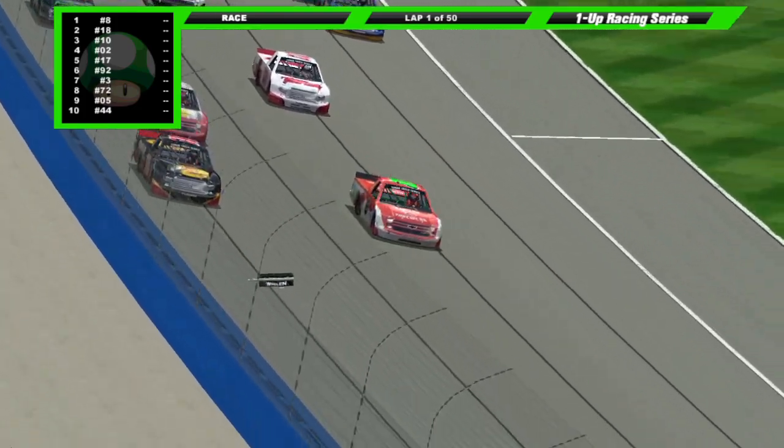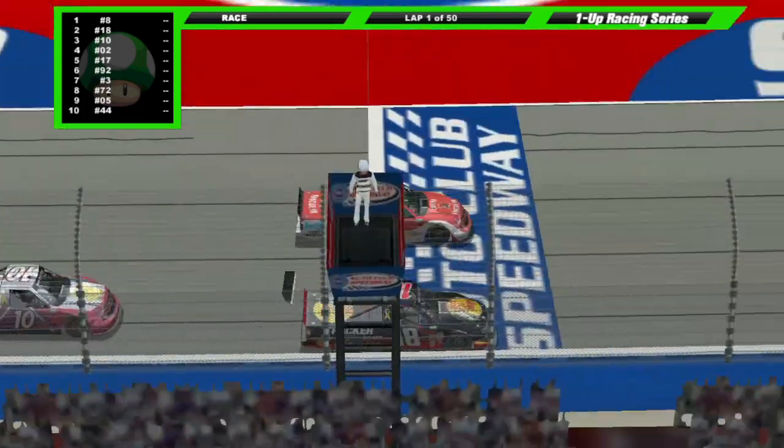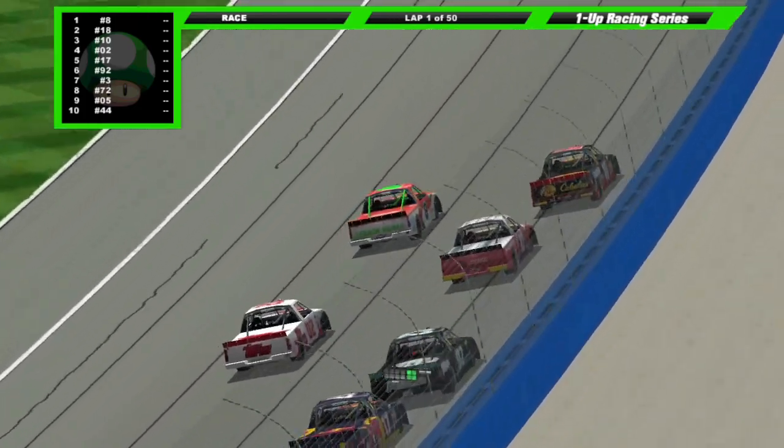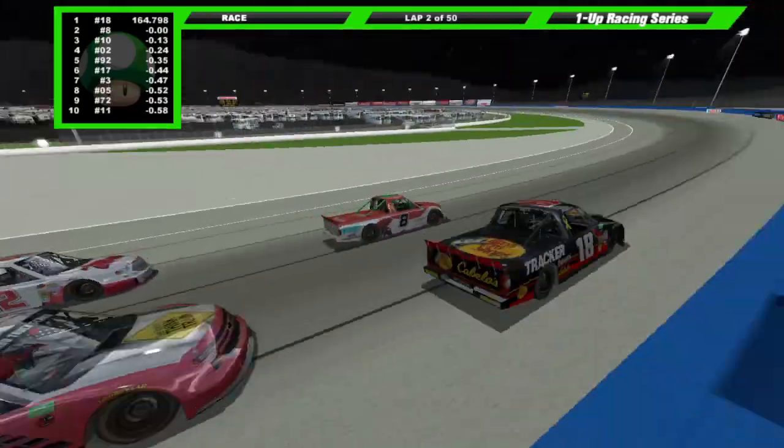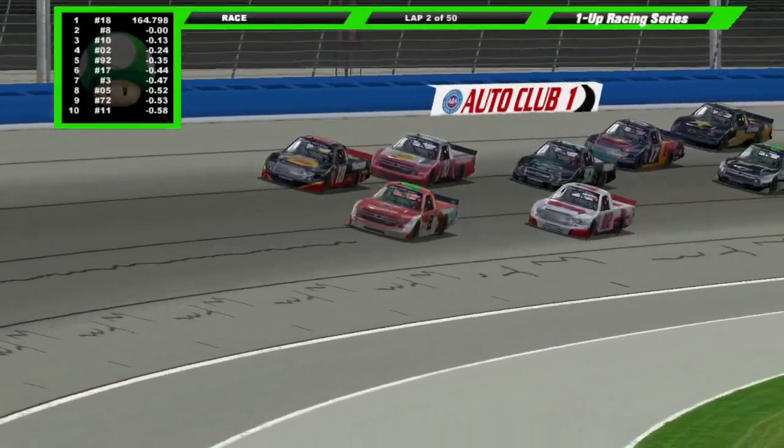They come to the line. It will be... Looks like... Oh, that is 18. Dead even. That's dead even at the line. There at the line, Brandon Smith definitely led the first lap, but it was a dead heat at the line. Incredible racing.